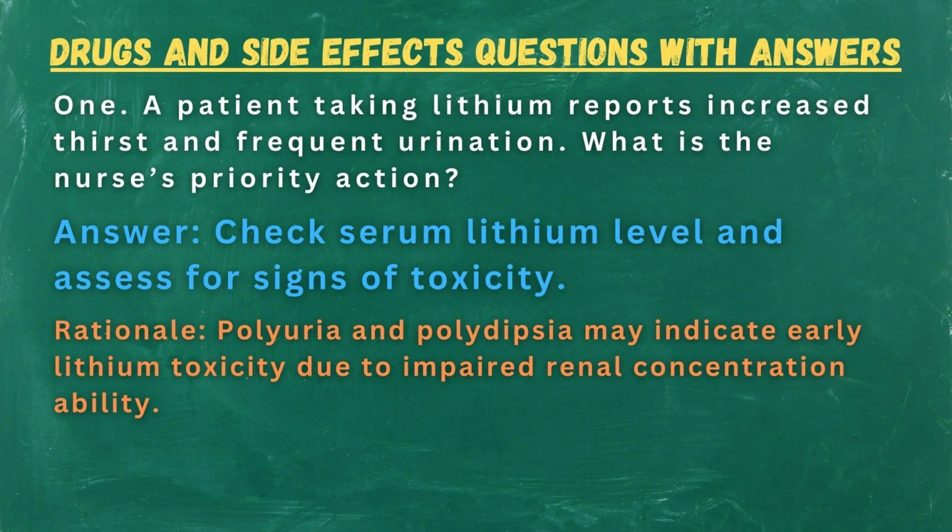1. A patient taking lithium reports increased thirst and frequent urination. What is the nurse's priority action? Answer. Check serum lithium level and assess for signs of toxicity. Rationale. Polyuria and polydipsia may indicate early lithium toxicity due to impaired renal concentration ability.